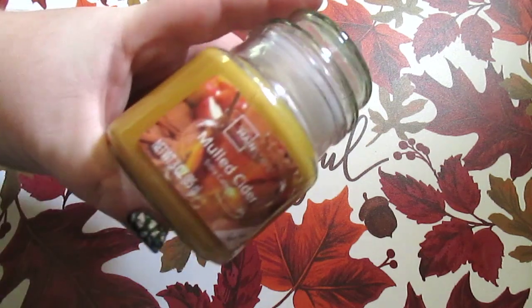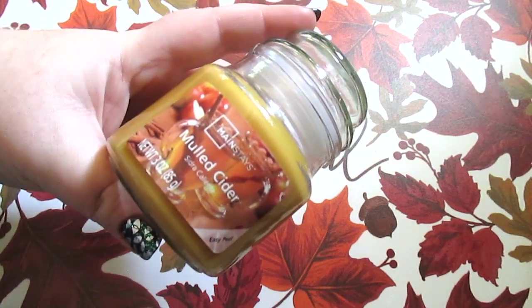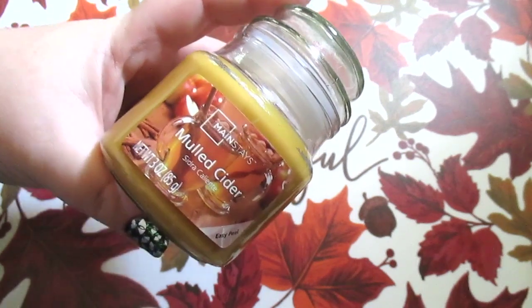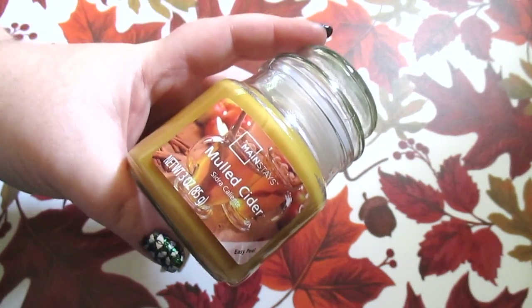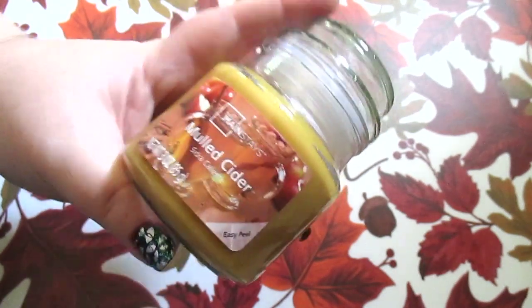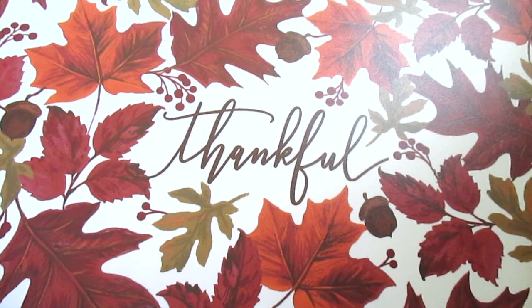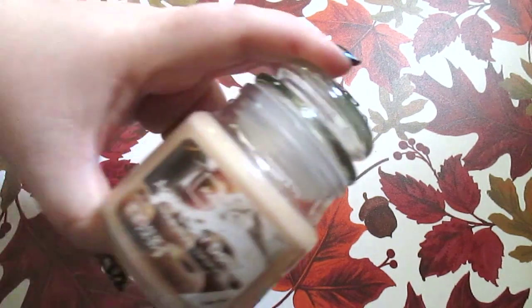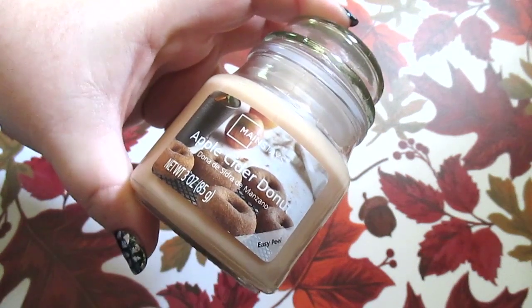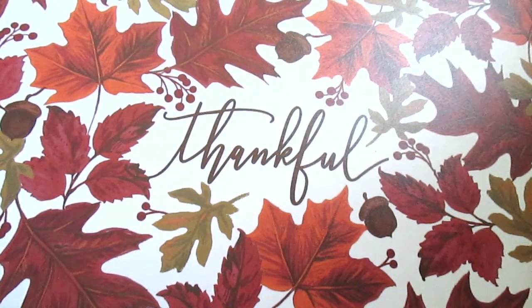So I picked up a mulled cider. These are the dollar candles, but this is my favorite fall scent. This and the hazelnut cream are all-time favorites, and I'll burn mulled cider all year round if I can find it. I love this candle. It's so strong and potent. And then I got apple cider donut. It's a bakery scent, and it's a lighter scent, but it does smell really good.